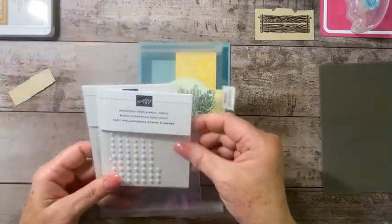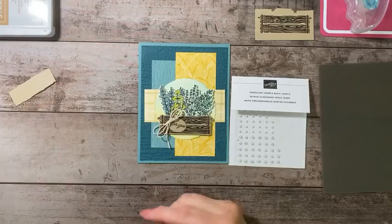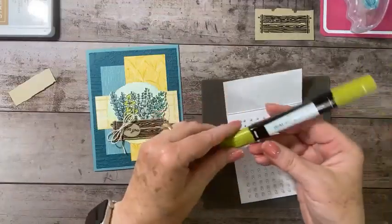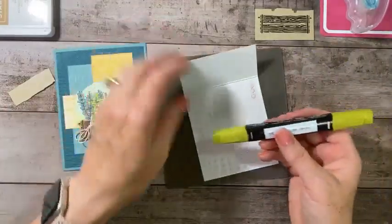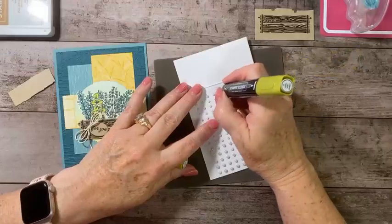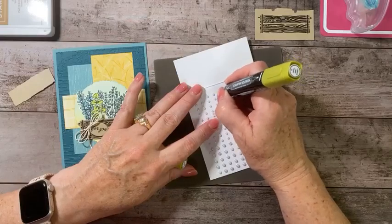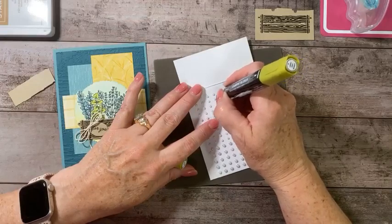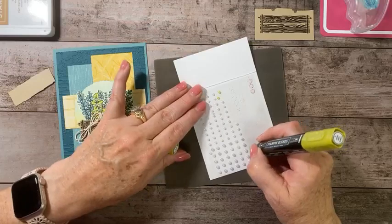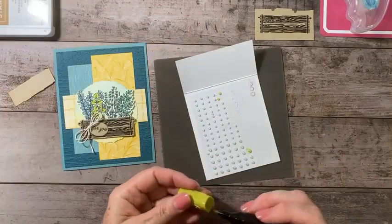Okay, let's punt. I was going to use the Parakeet Party in-color pearls, but we're just going to change it up. And I'm going to take the dark Lemon Lime Twist Stampin' Blend marker, and I'm going to color my pearls now. Okay, so I'm going to color two small ones. I like to use my bullet tip for this. And then I want a large one here. Actually, these have small, medium, and large, don't they? Or no, just small, just large. And I guess there are only two sizes.